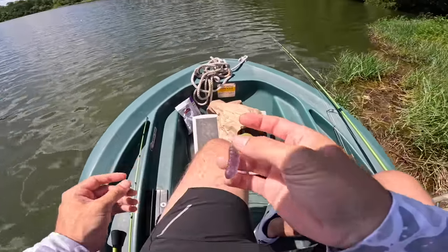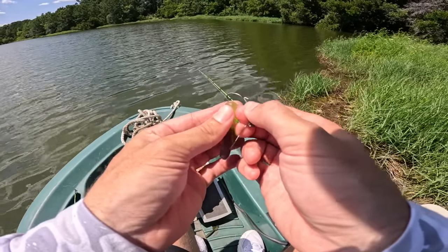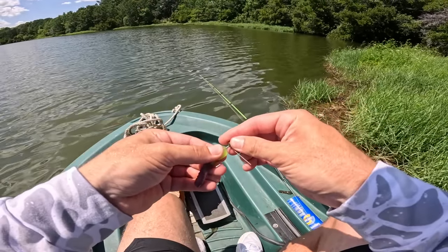Let me show you exactly how we're gonna rig it. So we actually have a small Ned head here. And we should, oh yeah, look at this. Be able to just thread this thing up on the Ned rig hook.